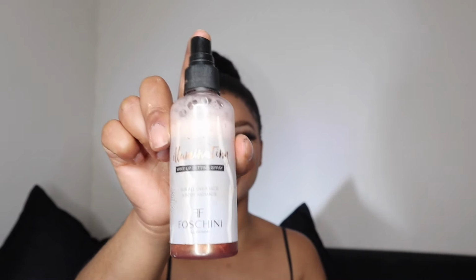This is my makeup look. Oh, setting spray. How could I forget? So I'll be using my Foschini setting spray. I don't know if you can see.